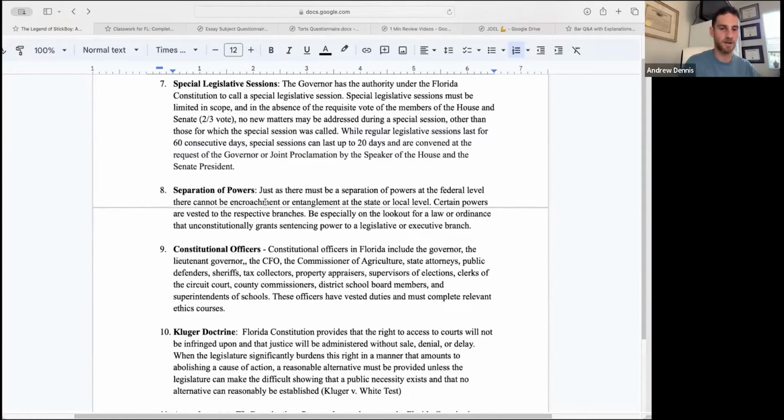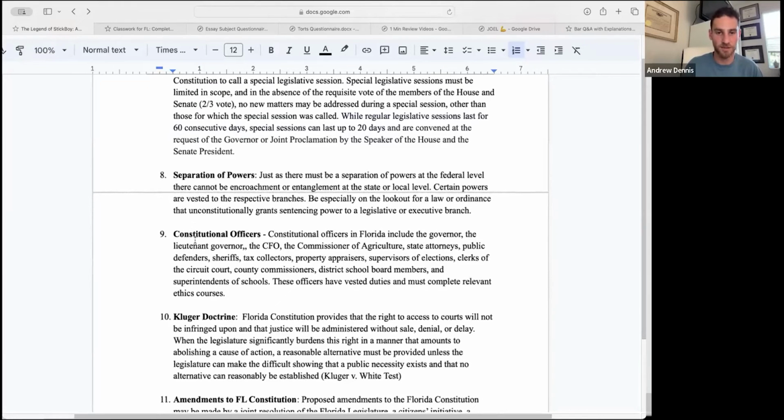Back to separation of powers. Just as there must be separation of powers at the federal level, there cannot be encroachment or entanglement at the state or local level. Certain powers are vested to the respective branches. Be especially on the lookout for a law or ordinance that unconstitutionally grants sentencing power to a legislative or executive branch.